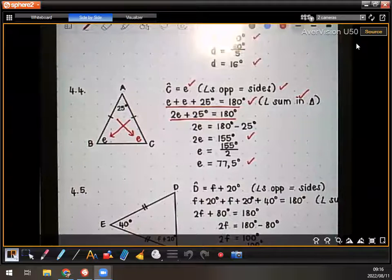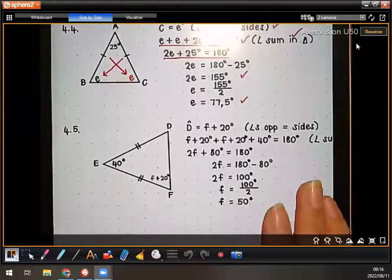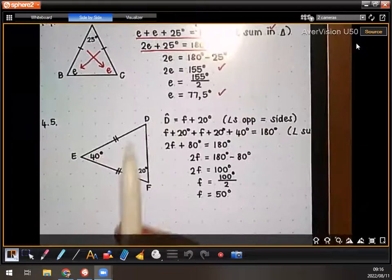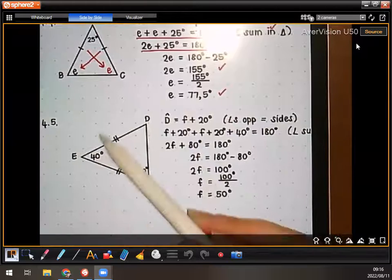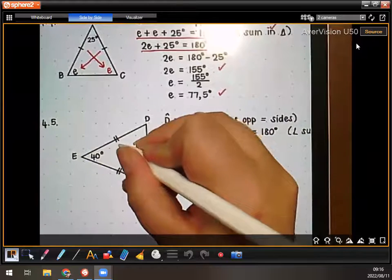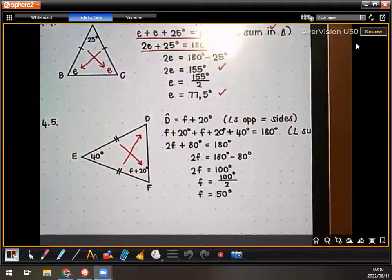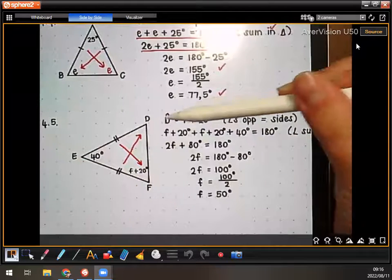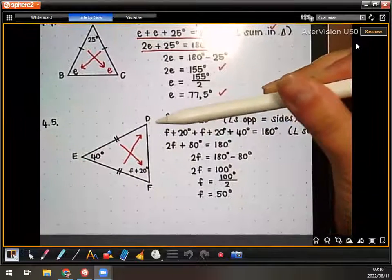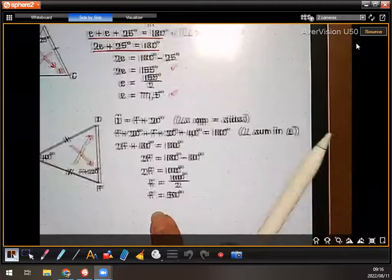The next one was also like that one, just a little bit more complicated. Again, this is an isosceles triangle. Those two sides are equal, so the angles opposite the equal sides will have to be equal as well. So this one is x plus 20, that one is also x plus 20. Third line, you didn't write that down, add it now.